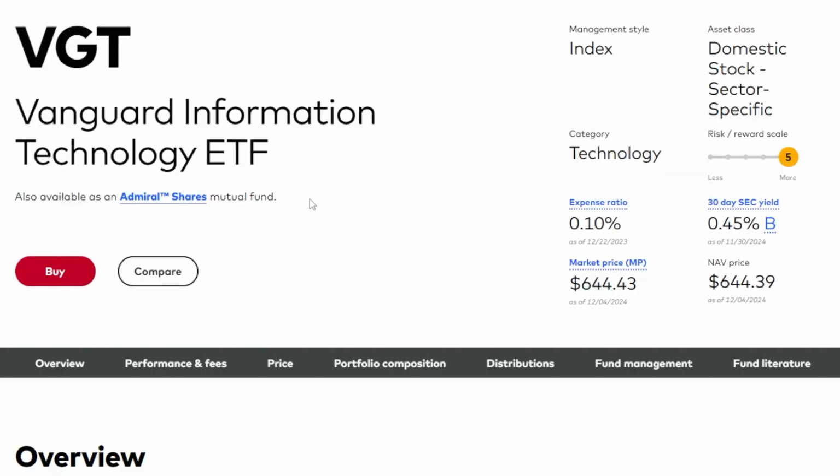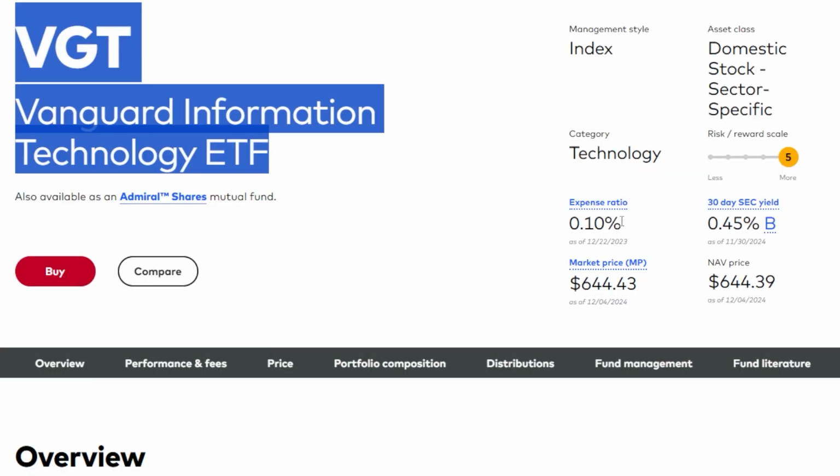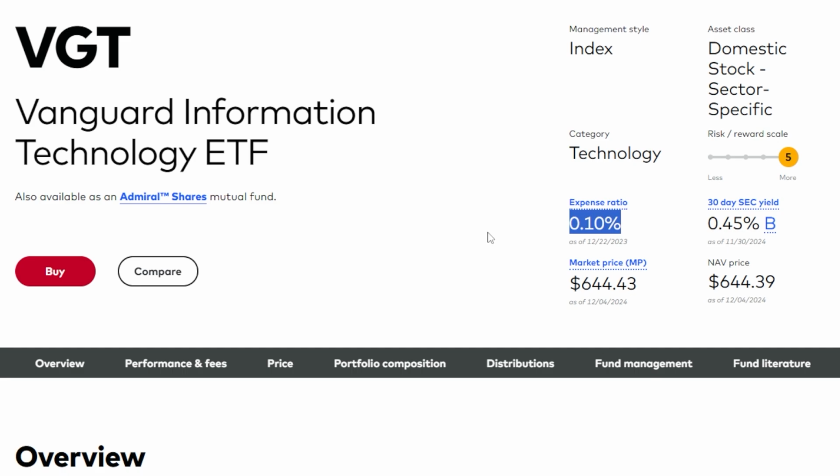Now, first things first, this ETF, of course, is brought to us by Vanguard, one of the best providers of very cheap but high quality ETFs across the entire markets. The expense ratio for VGT is 0.10%, which might seem expensive compared to something like VOO or even VYM, but still 0.1% is very cheap relatively speaking.